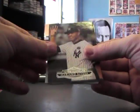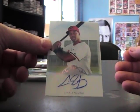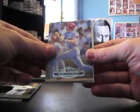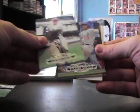Robinson Cano, 99. Mariano Rivera. Those are the first two dudes in the last box. Albert Pujols, Joe Mauer, Chris Young, number 75. Up there. Jim Palmer, 199. Justin Morneau, A-Rod, Mike Schmidt, Jarrett Weaver, triple jersey patch, 199. George Sisler, 299. His regular version.